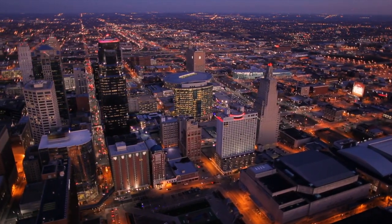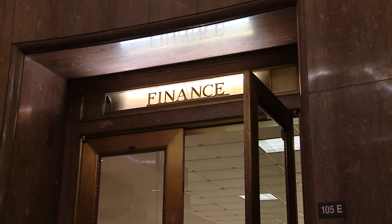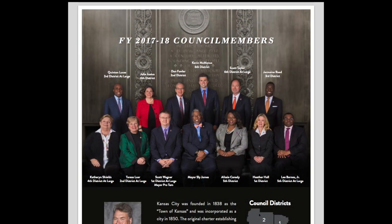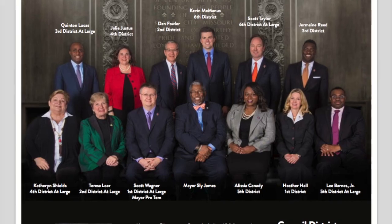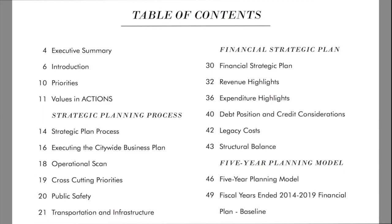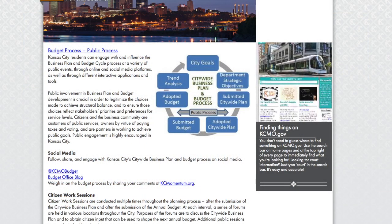Ever wonder how the city of Kansas City, Missouri puts together its budget each year, or how you can get involved in the process? Before the budgeting process even begins, City Council members collaborate at an annual meeting to re-examine and amend the city's goals and priorities, which are outlined in KCMO's citywide business plan. The city relies upon this 5-year business plan to provide the big picture needed to help guide decisions made each year during the budget process, a process that has 4 steps.